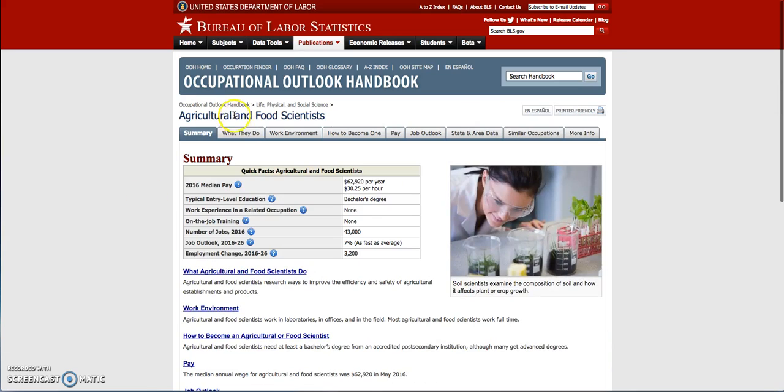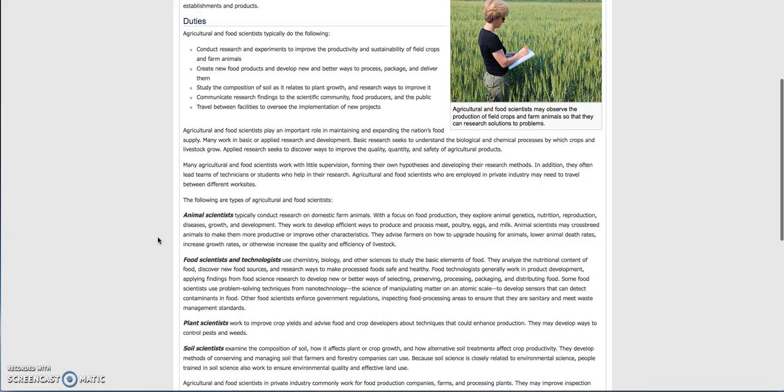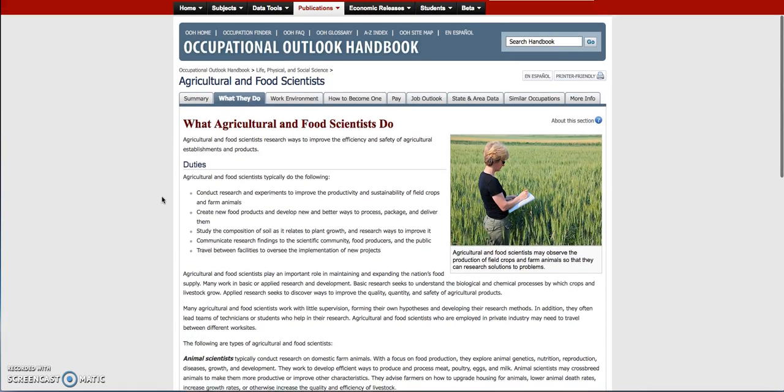Okay. You can go through these tabs and you'll see a lot of really great information. Again, this is a little more broad, so the more specific you can get, the better your information is going to be for you. But here's the duties that they have to do. There's animal scientists, so if you need to figure out what exactly animal scientists might do, you would need to use this. If you want to back up a little bit and just say, okay, food science is what I'm really interested in here. But you can see this includes a really broad variety of sciences in agricultural fields.